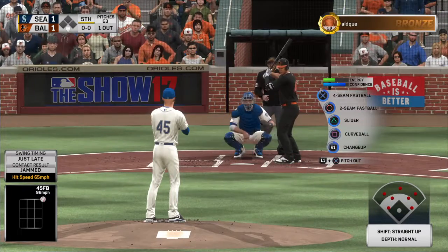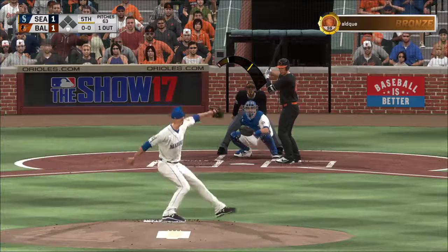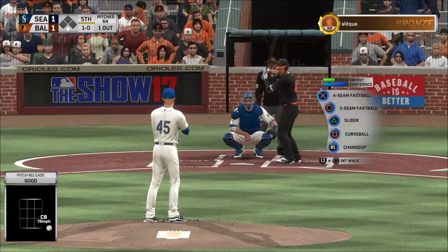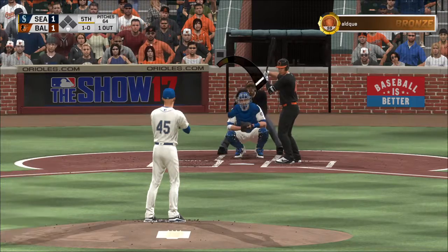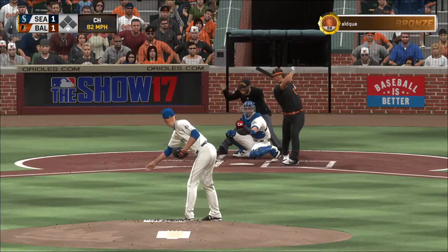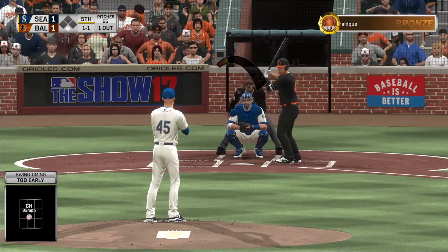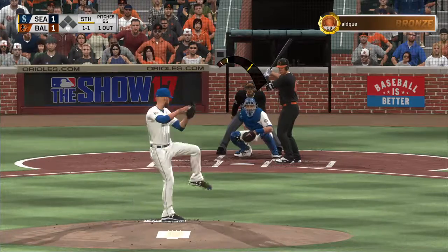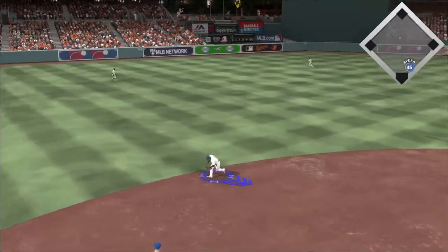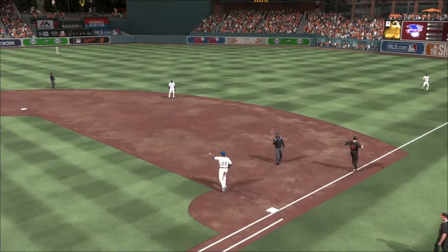So striding in, Danny Valencia. First time up, he went down looking. And that's inside for a ball, 1-0. Into his windup, here comes the 1-0. Swing and a miss out in front of a changeup. Beautiful changeup. Got him out front with that swing right there. That's what a changeup will do. Just keep you off balance. Hit on the ground out to short. Scooped up on the backhand. Throw on to Gonzalez, and that's out number 2.